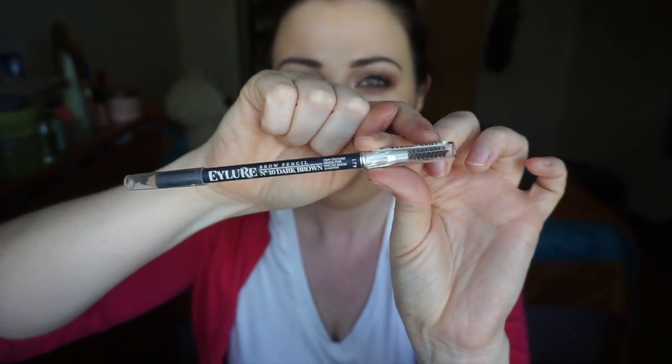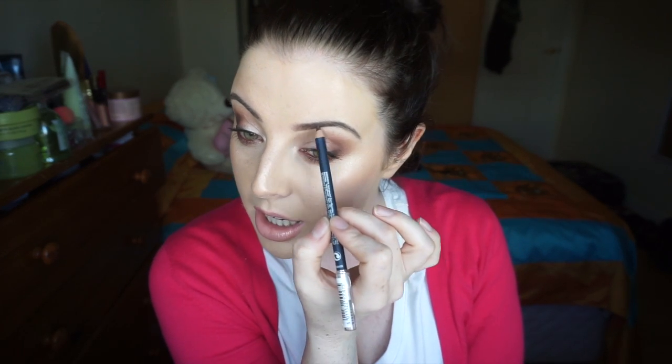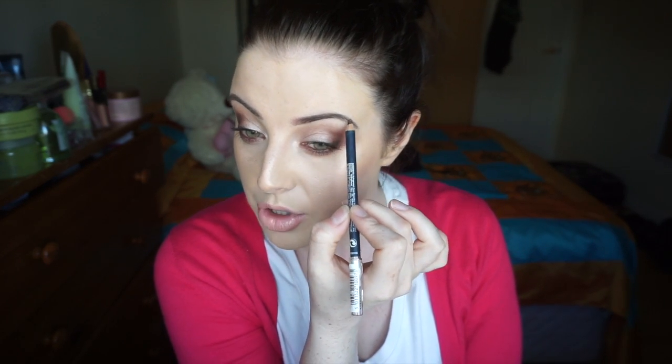And because my foundation is so full coverage, I found a little bit got into my eyebrows, so I needed to redefine them even though they've been tattooed on. And to do that I used the Allure brow pencil in the number 10 dark brown. It's actually a really good pencil. It has the spoolie on one side so you can brush through the product to take out any excess, and I find the pencil a really, really good shape for my eyebrows, so I just very roughly outline them again. And yeah, I really like my makeup today.